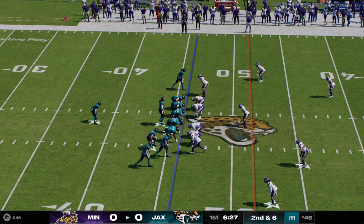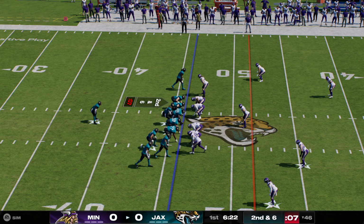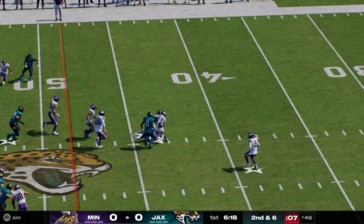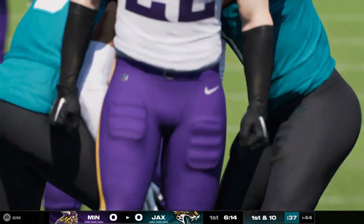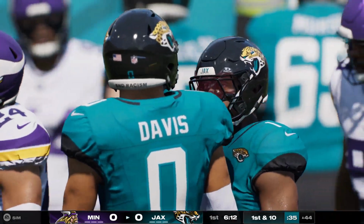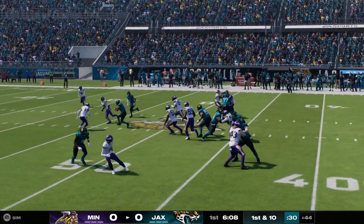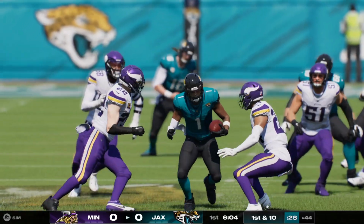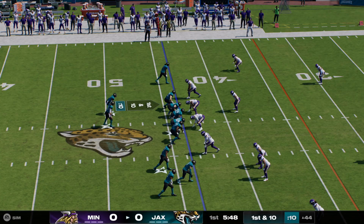Here's 2nd and 6. Once again, it's Etienne. And they're going to work this down inside the 45. The goal of every offense, Mike, is to find a way to establish a balance between the run and the pass. With some success here early on the ground will open up things as the game unfolds for the quarterback in this passing game.